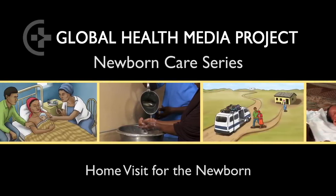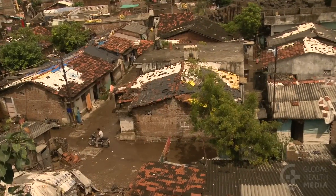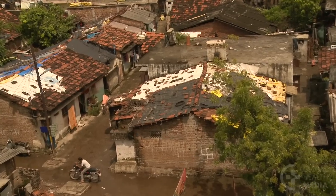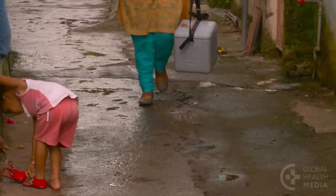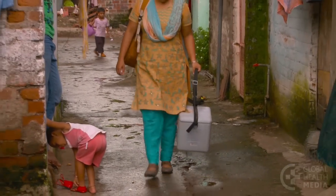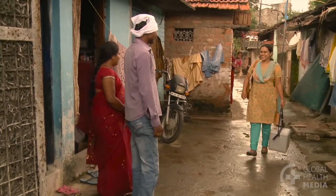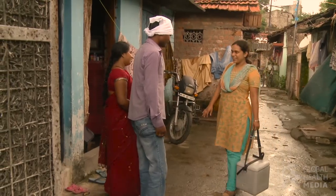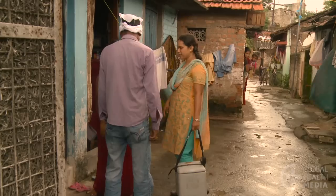Home visit for the newborn. Home visits in the week after birth are a key intervention to protect the health of young babies. Visits by a health worker in this vulnerable time can find problems, support the mother and family, and teach them how to identify newborn problems early.